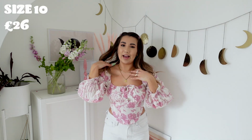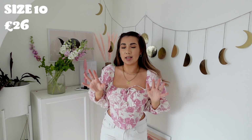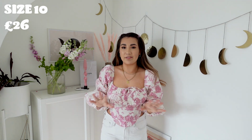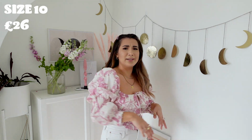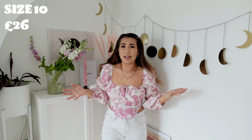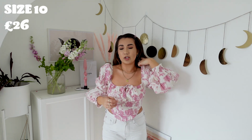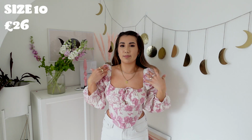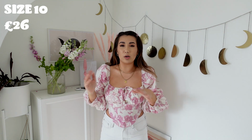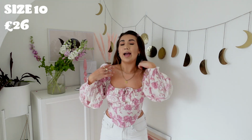Okay, so the first item in the haul is this top. As soon as I put it on, I was filming the cutaways before this, I just completely fell in love with it. I felt really, really pretty, so I decided to keep it on. I think it still has the tag on the back, but I just had to keep it on for this video because it's just so cute. Look at these puff sleeves. These are also elasticated, which is lovely because I have very broad shoulders, and I sometimes find with tops like this, because I have a larger chest and broad shoulders, they can be a little bit tight, or the opposite where they just fall down, but these don't fall down very easily at all. They're very secure, I can move and they stay in place.